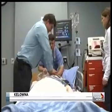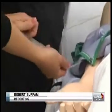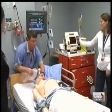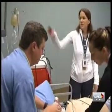This looks like a life may be hanging in the balance, and that is the desired effect, as brand new patient simulators are tested at Kelowna General Hospital. Students and staff here are excited to try them out. All of us here in the medical school can't wait to get in here as much as we can and start practicing.